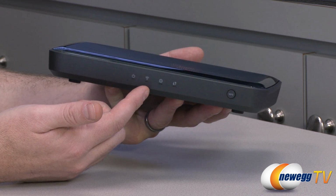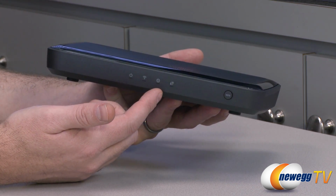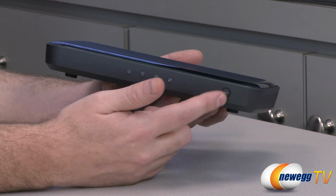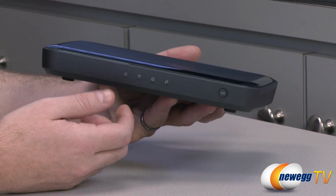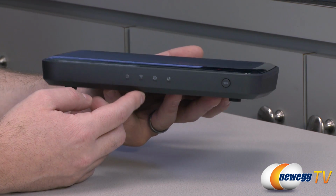You also have a wireless indicator light. You have an internet connectivity indicator light. You also have a WPS light, so that's Wi-Fi Protected Setup, so you can use that to more easily pair this device with other devices in your wireless network.